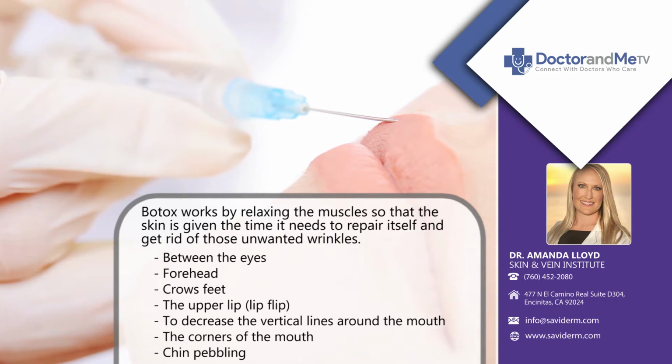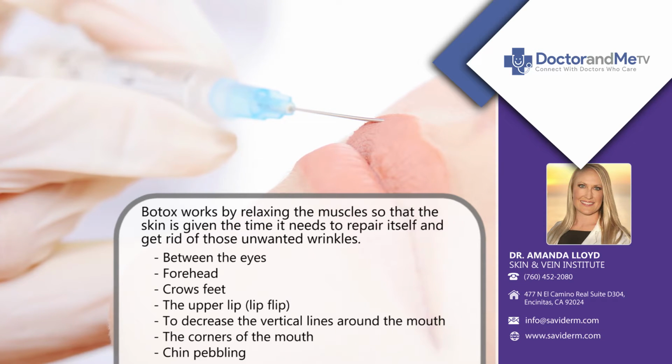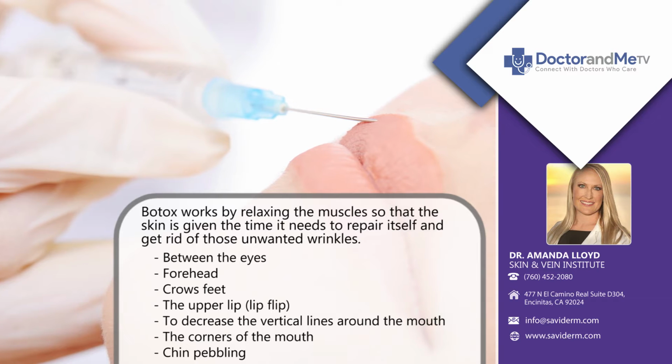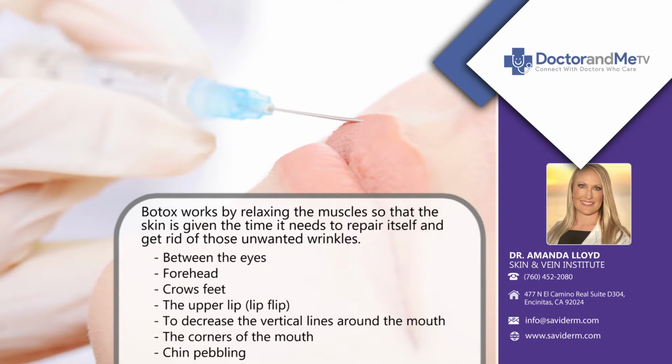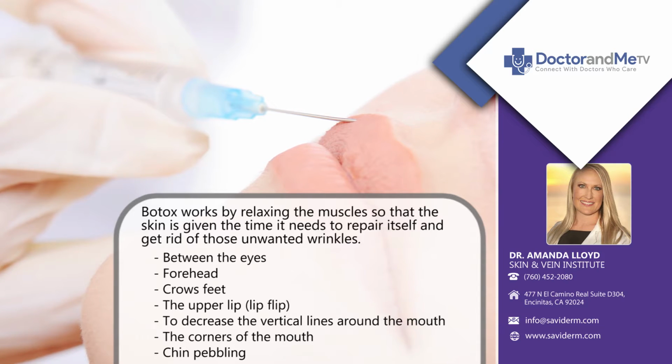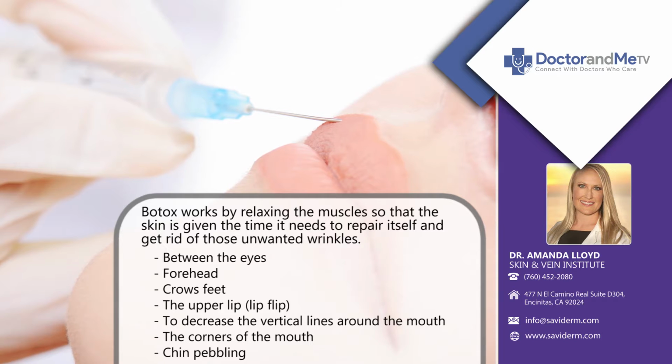We also have the corners of our mouth downturn as we get older. We lose volume in the corners of our mouth, which causes some of the downturn, so filler is good for that. But using Botox to augment that, because there's a muscle that pulls the corners of the mouth down, relaxing that muscle helps to turn the corners of the mouth up.